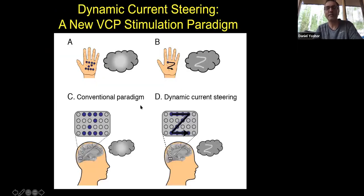Now, what we decided to do is take a different approach. And this was motivated by two problems. One is that we have gaps between our electrodes positioned on visual cortex that might have contributed to our difficulties in producing a coherent percept. And another problem we have is that even when we do produce tightly physically or spatially located phosphenes, it's difficult to get them to be perceptually coherent in our experience.